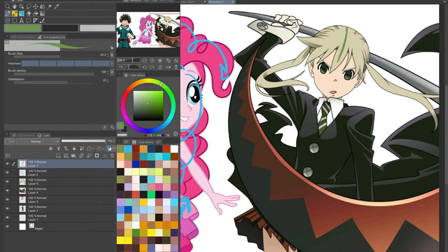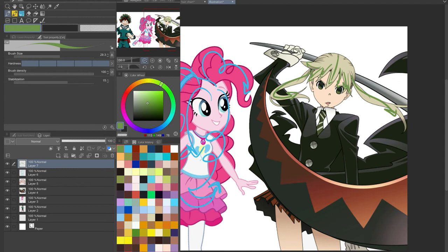Maka's hair is even more simple, as it's just bangs and two twin tails. Her bangs are straight, they just go across her head. Of course, they're tilted a bit for the more dynamic pose of her holding Soul, and then you have her ponytails on the side. And that's it.